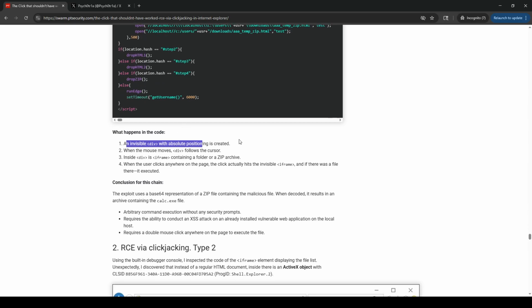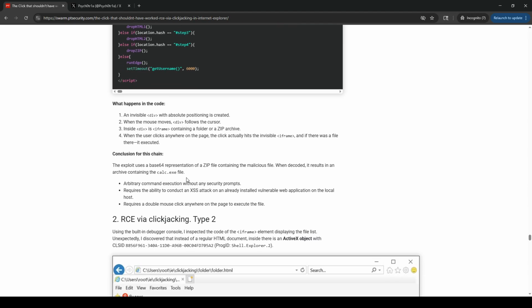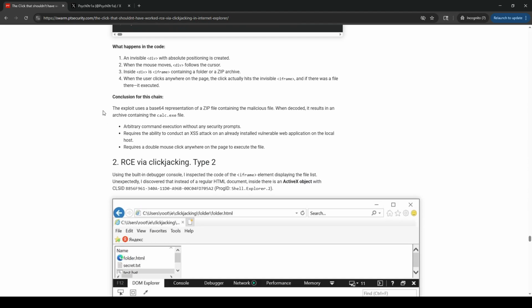What happens in the code, an invisible div with absolute positioning is created when the mouse moves. The div follows the cursor. Inside the div is an iframe containing a folder or a zip archive, and I'm guessing it's zoomed and scrolled by default so that you're hitting the target. When the user clicks anywhere on the page, the click actually hits inside the invisible iframe, and if there was a file there, it's executed. Yeah, that's really cool. This exploit can be used.